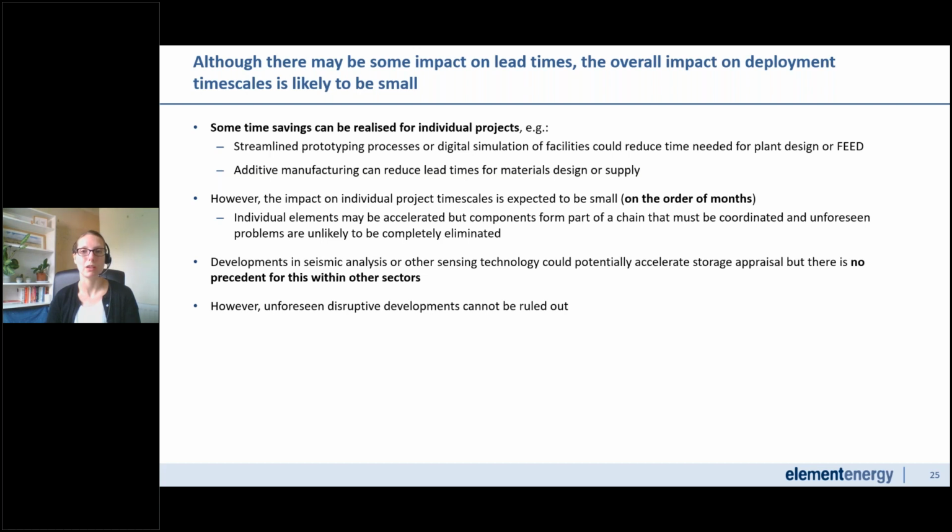So it may be helped as time goes on and more sites are developed, but we don't have evidence for there being a key impact there currently. However, of course, the disclaimer is that there may well be disruptive developments that we've not foreseen here that could bring huge impacts.